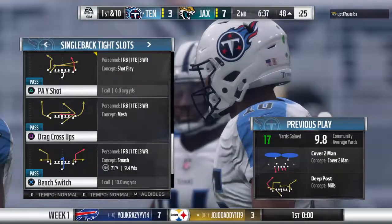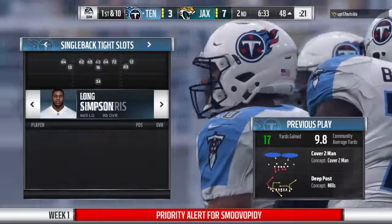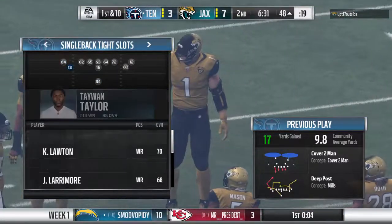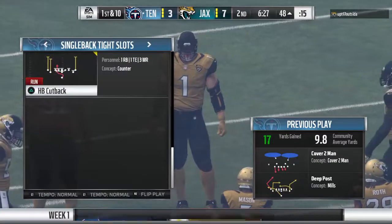Meanwhile, over in Houston, the Raiders are out to an early lead. Remember to keep an eye on the ticker, of course, at the bottom of your screen for updates on that game and others around the NFL.